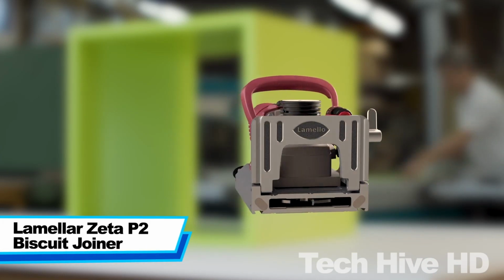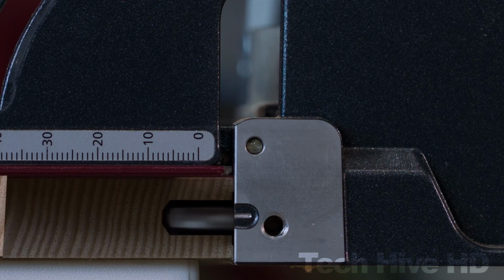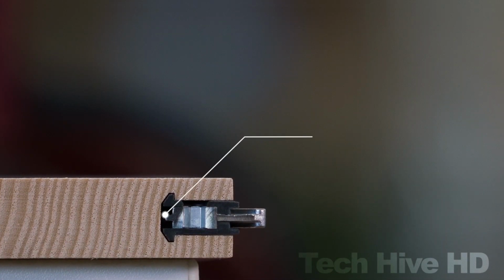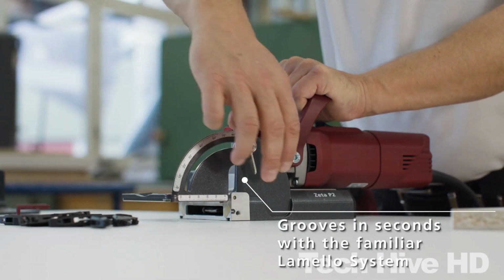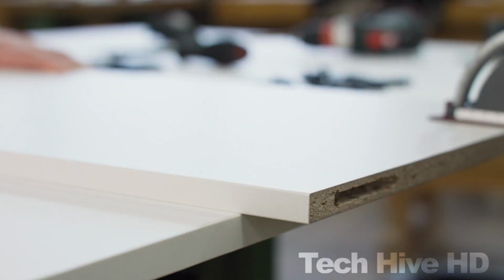Lamello Zeta P2 Biscuit Joiner. The Zeta P2 serves as a biscuit joiner when dealing with P-system joiners and also serves in making the form-locking P-system groove. It is very easy to set up for different angle variations. Drill jigs are present for all angles ranging from 22.5 to 180 degrees. There are dual depth adjusters, and you can adjust the biscuit joiner until it flushes and clamps fully.